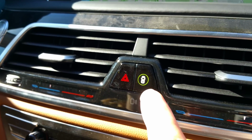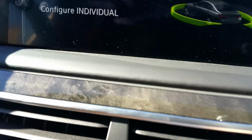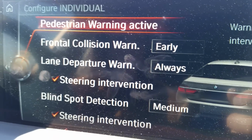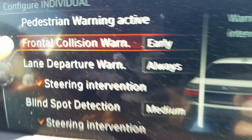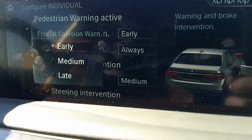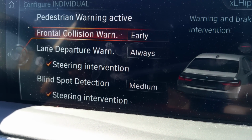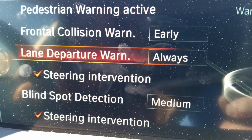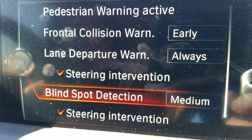And then also with this one, Trish, if we push that, this brings up, guys, configure individual settings for the advanced settings that you have here. So check this out. Trish, what's all that stuff we've got there? All right, so this is your frontal collision warning. The car will give you a notification if you're getting too close to a vehicle in front of you. It will throw in a brake intervention. It will not stop the car completely, but it will lessen an impact just in case. Hopefully that never happens, but just another safety feature BMW keeps on their cars.